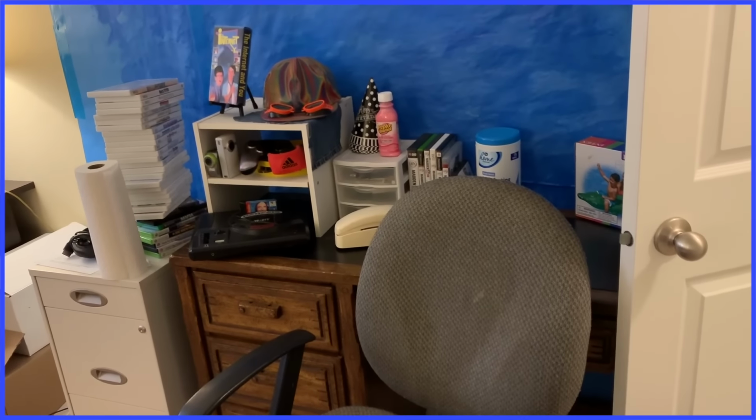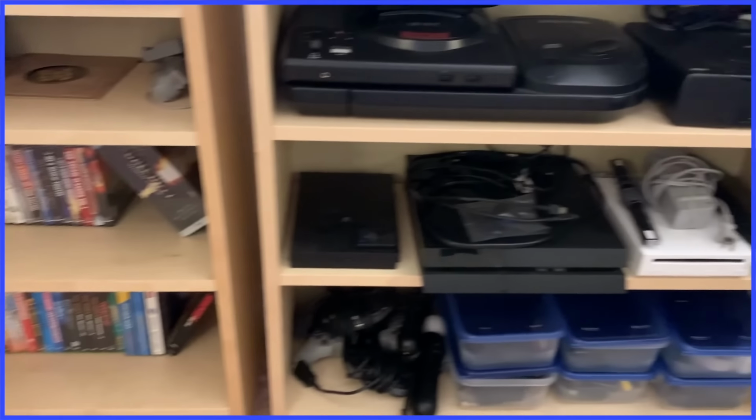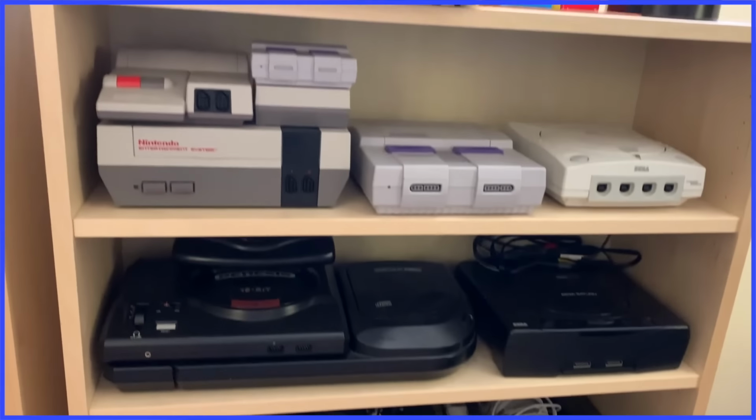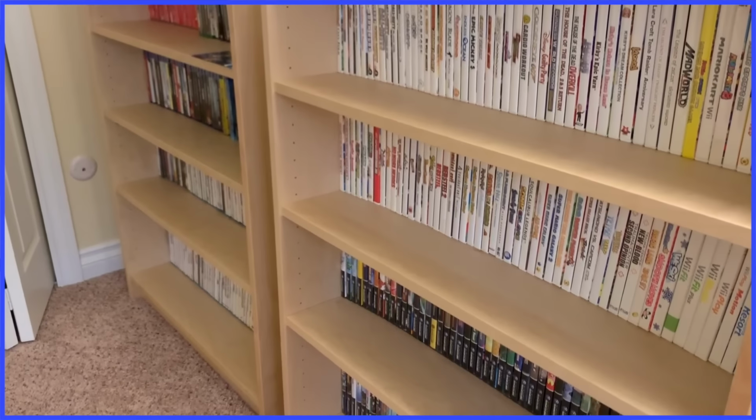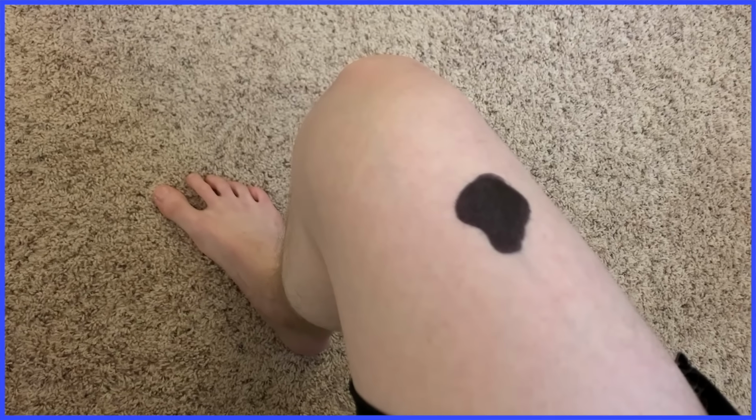But I'm happy where I'm at, and a lot of people in the beginning stages of collecting ask how I was able to afford all this. You see, here's the thing, I bought most of this junk while I was in high school. Most of my paycheck would go towards this stuff. Like, come on, what other expenses did I have back in high school? Medical bills? Please, I've had this dark spot on my thigh for the past 6 years and nothing's happened. I don't need a doctor.